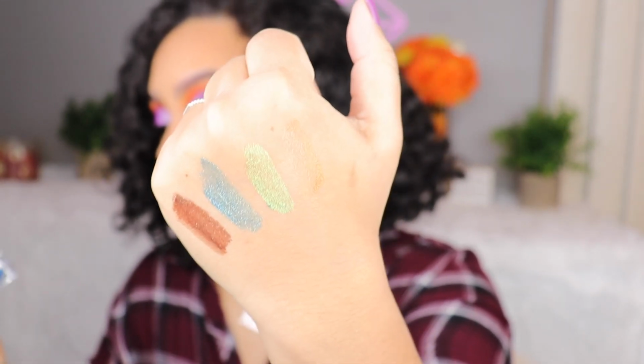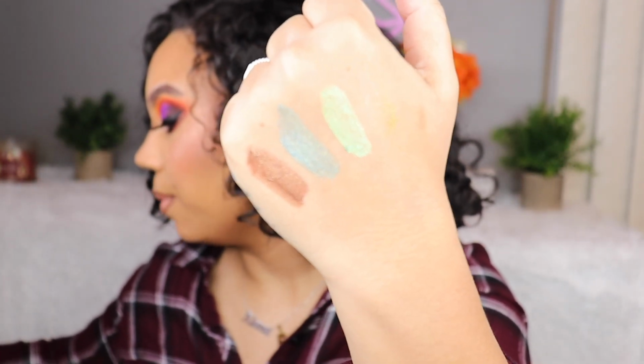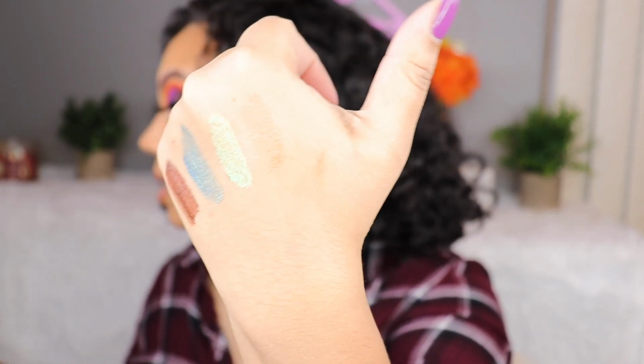I don't know. The next one is Cold Heart, which is the blue. And then we have Electric Soul, which is that greenish one. And then that more golden reddish orangish one is Pretty Wild. These all look stunning. I'm very excited to use these. Let me know if you guys want to see any of these in a tutorial. I feel like I would be super down for that, but you guys let me know.